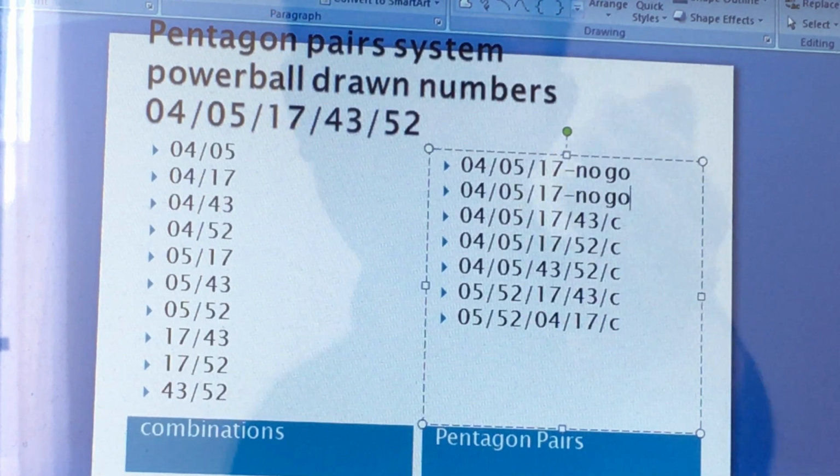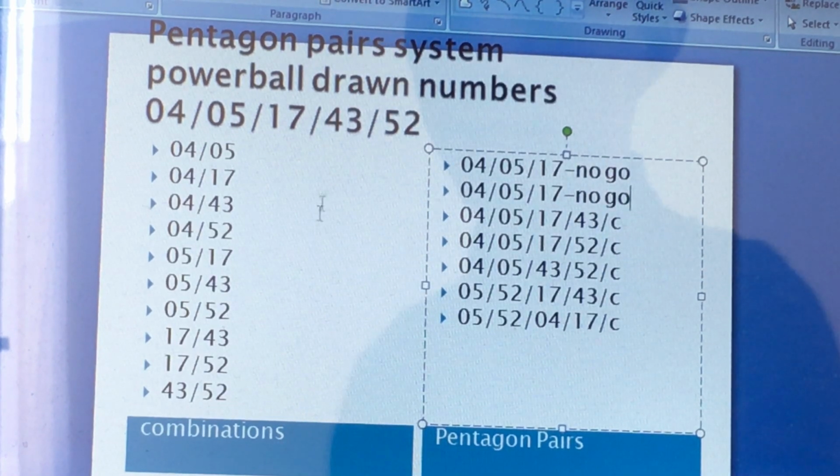So that's why I would advise you not to do that, because in order to get another number, you need to have another pair. So if you use one Pentagon pair system, then you must use 2 different pairs. Why? Because with 2 different pairs, it's much easier to form a quadruplet than with 3 similar pairs. So you don't want to do that.